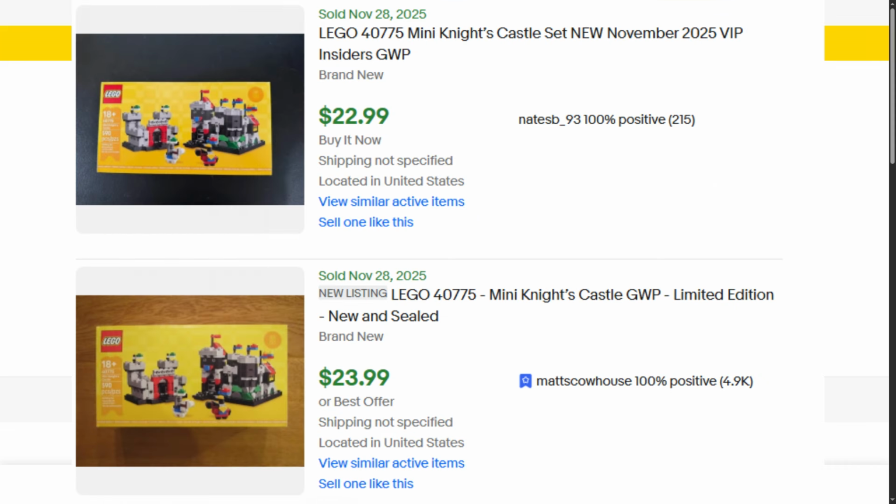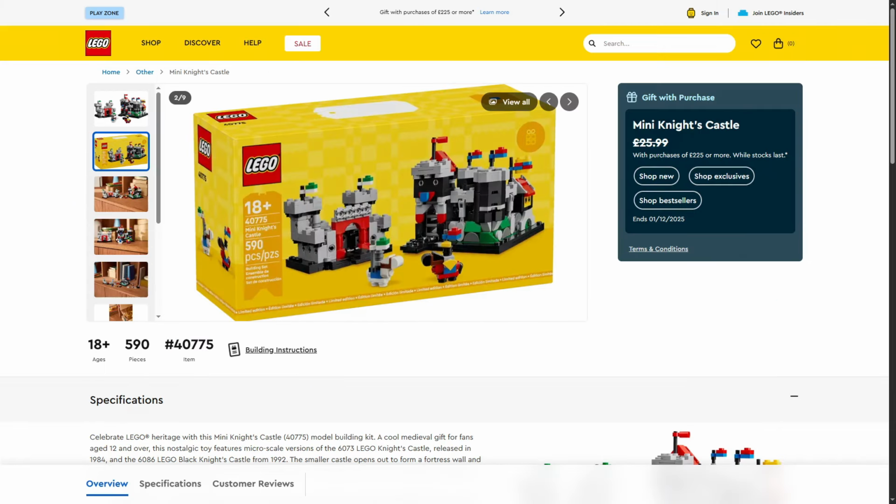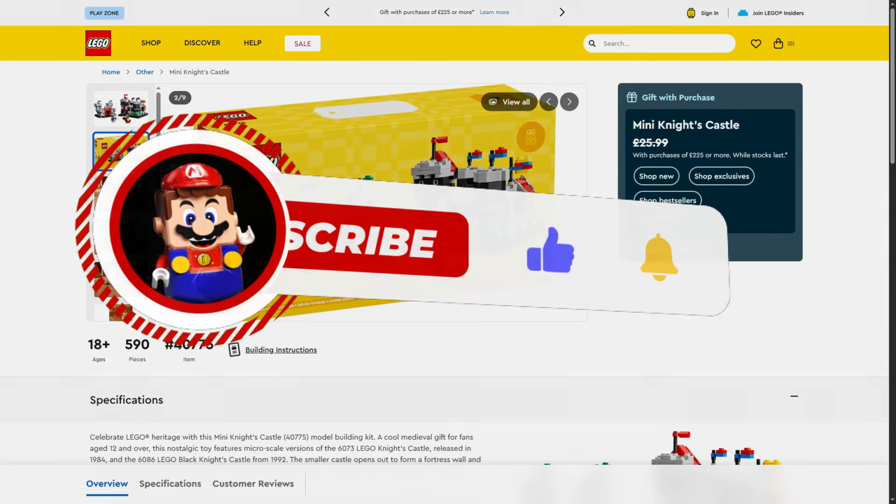Insane. At the moment, for those on eBay in the US, it is selling for around $24, $20 on average. I do think it's going to drop less. We see some for around $16 as well. Not that great at all.